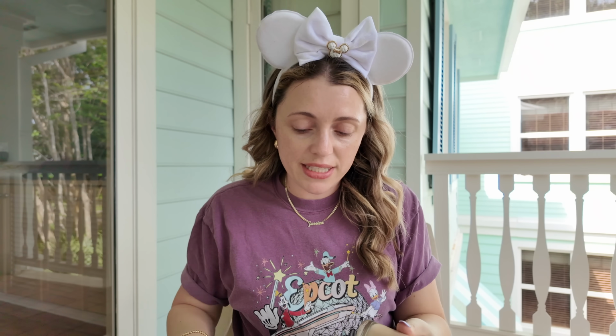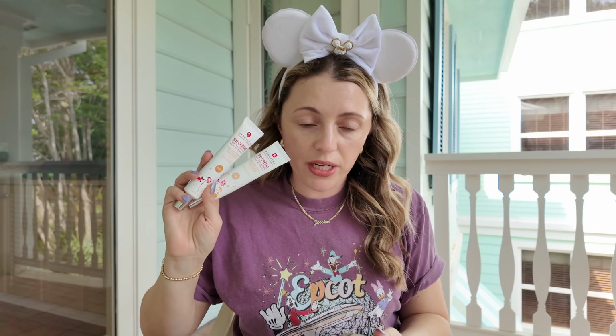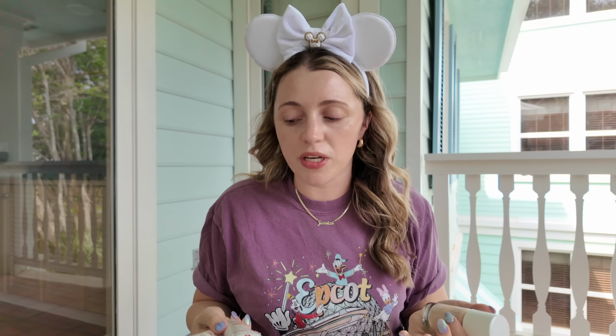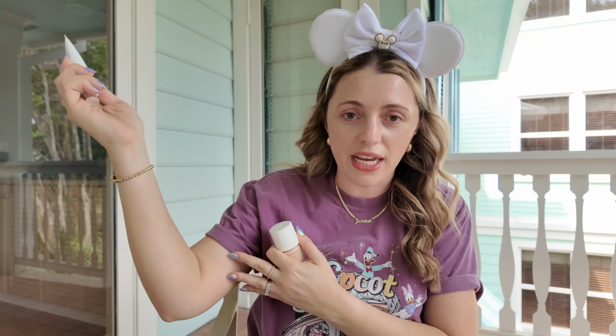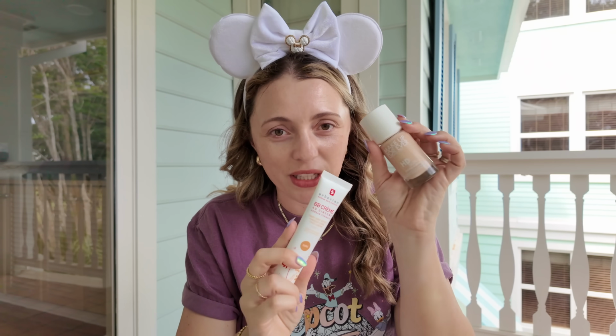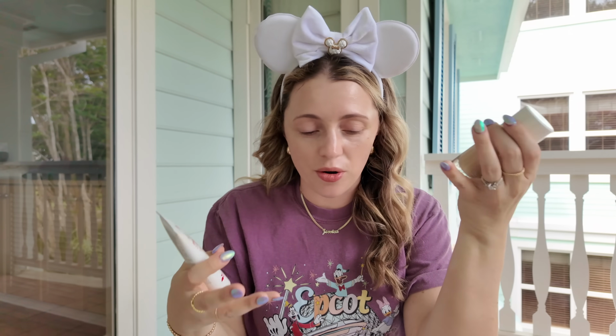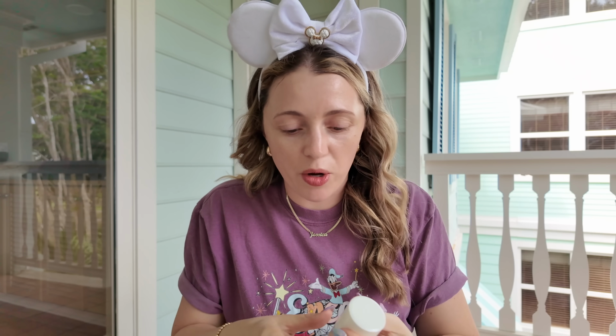So for my base, I have been mixing this BB cream with this foundation. Total overkill. The only reason I'm mixing is because I had been self-tanning. Honestly, most of it's faded now, but I had self-tanned before I came, and so I needed something darker, but I really wanted to bring this foundation, so this was darkening this. Does that make sense? So that's just my own thing, is my point.